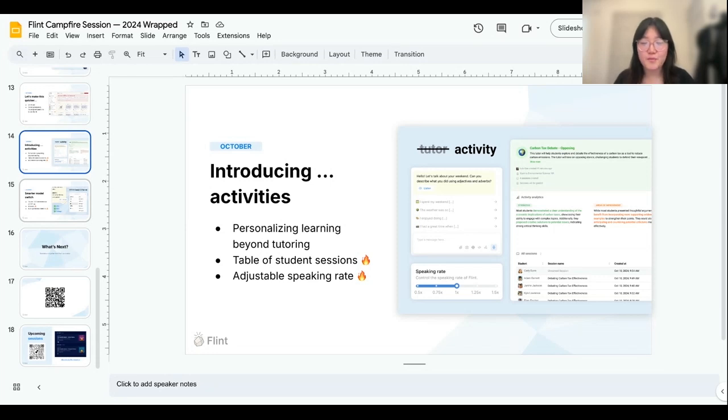But yeah, beyond that, we also added an easier way to see student responses. It'll now appear in a table for you, and you can adjust the speaking rate of Flint activities as well, which we saw both world language teachers and lower school teachers really excited about.